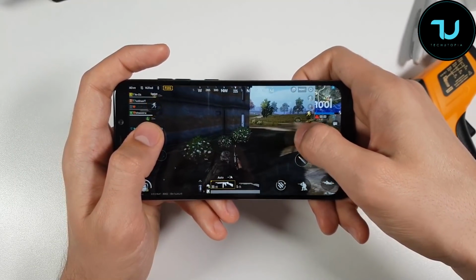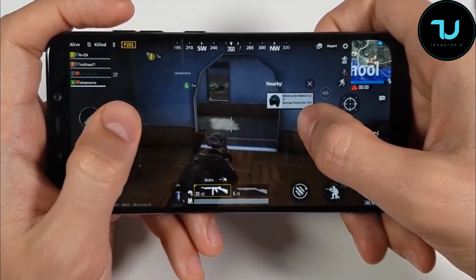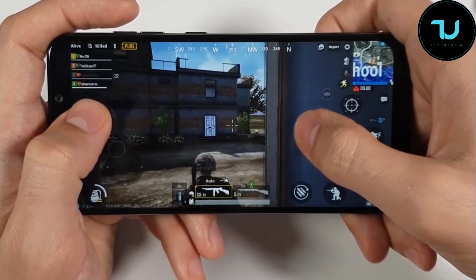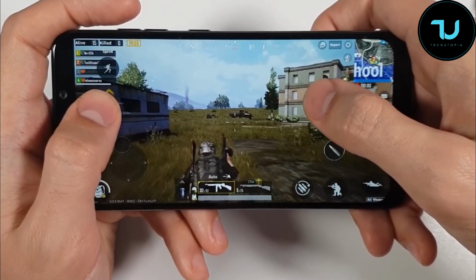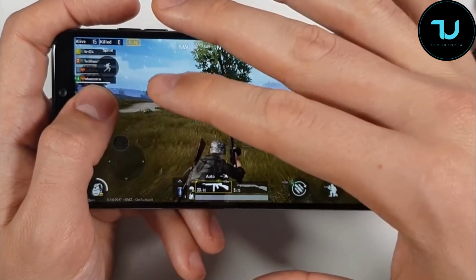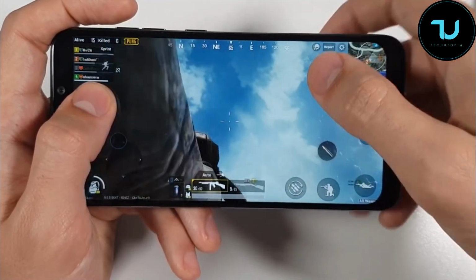Like I said, this is the battery test, also the fluidity test with PUBG on Android 9 with updated GPU drivers. Yes, we have updated GPU drivers. Oh my god, this guy left the match. Also, we are testing the thermals, the heating test, the temperatures outside, the temperatures of the hardware, and then the temperatures inside, of course the battery, the processor, etc.